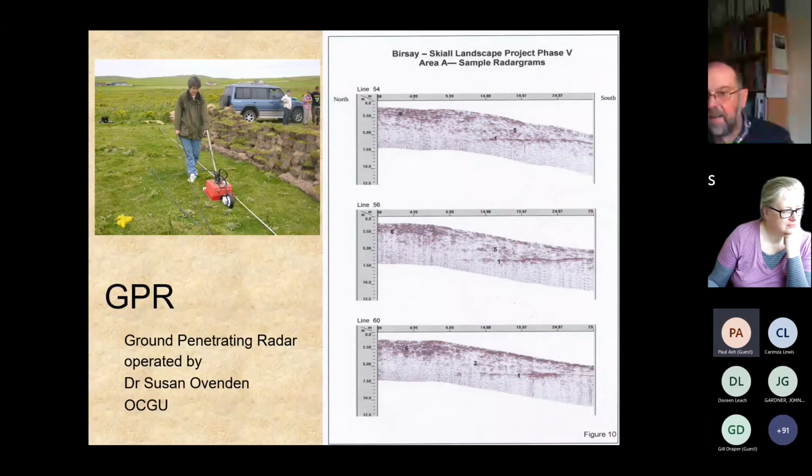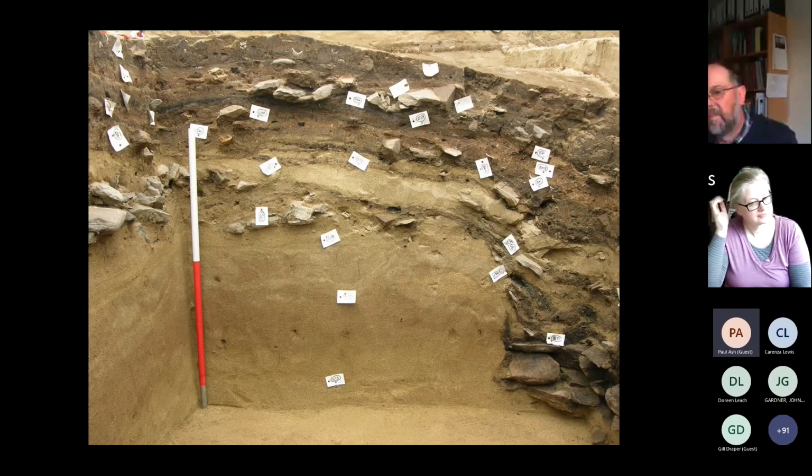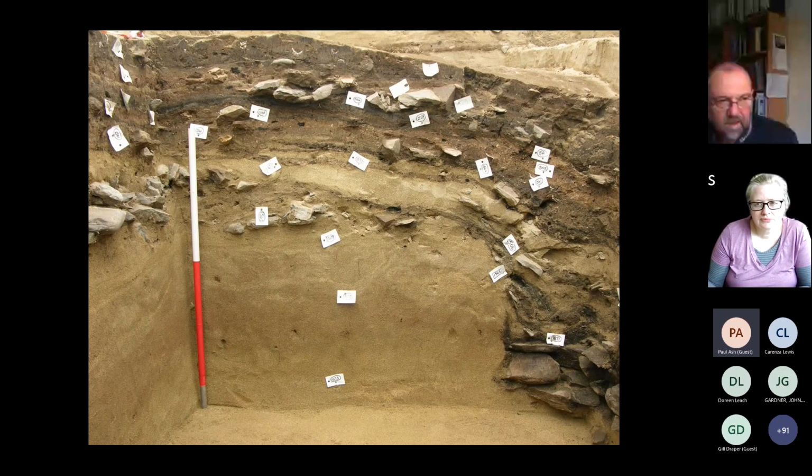Ground penetrating radar. This is a very interesting use of the technique. It's a few years ago now. This is much more mainstream, but it did show us the buried land surfaces in the mounds, which we later came to understand very clearly through excavation. And here they are in section. You can see the depth of windblown sand, and some of these layers represent attempts by people to stabilize this kind of fast-eroding landscape with seaweed and other organic materials, and there would be a period of stability, and then there would be yet more windblown sand coming in, and they would try again.